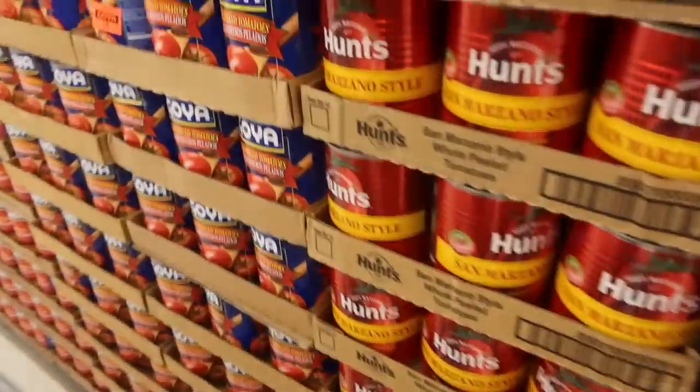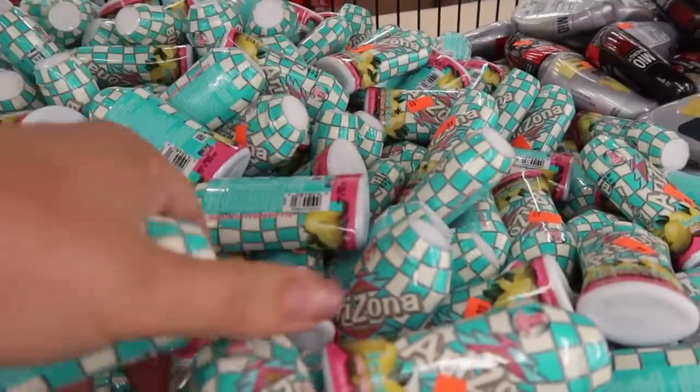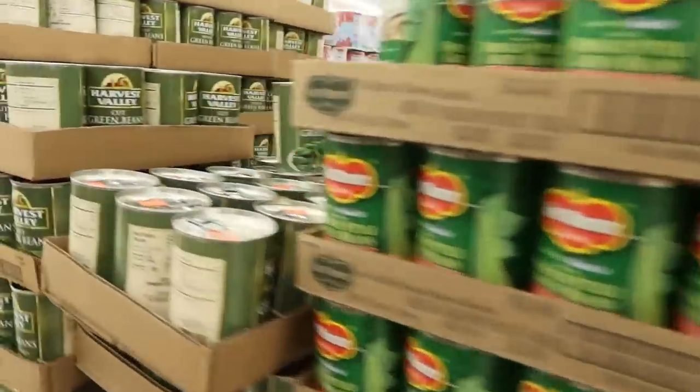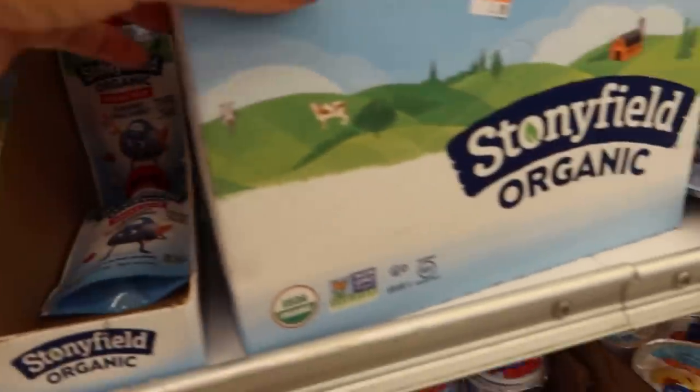Okay, friends, today is grocery shopping haul day. I'm already in here in Sharp Shopper. Let's see what we can find. Pepsi Blue, that's interesting. So we say these pouches would be already gone.